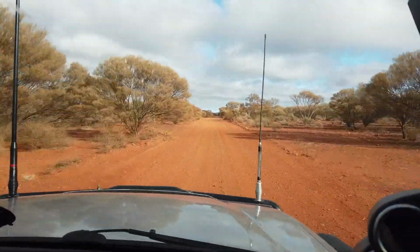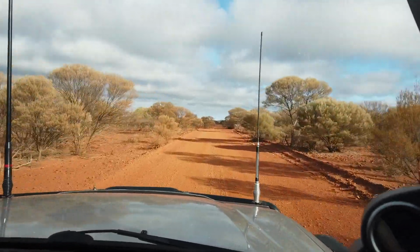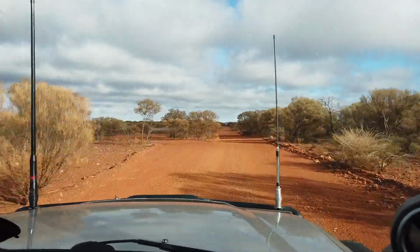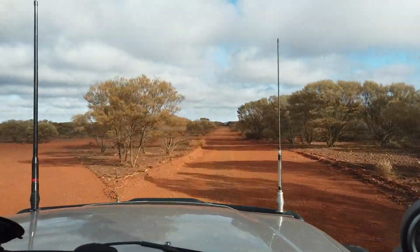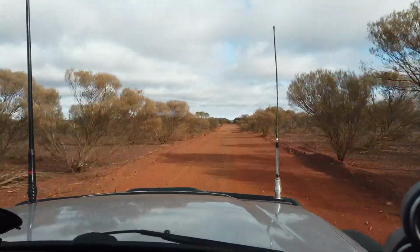So we just filled up at Wiluna and we aired back up, and now we're doing the last well number 1, 7 kilometers out of Wiluna to really complete the trip, and then we head back home.